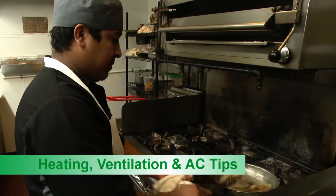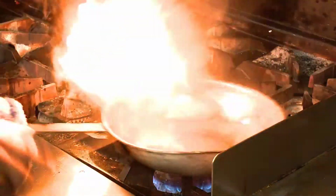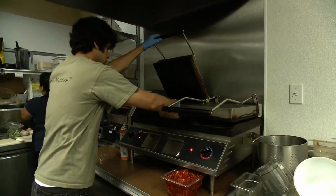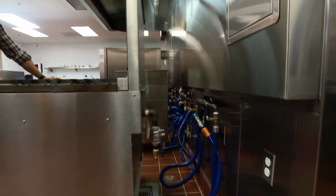When you're cooking, you're creating heat and smoke. To control that heat and smoke, make sure your ventilation is working properly. There are 2 easy ways to control exhaust while your food is cooking. The first one might not seem obvious. Make sure your appliances are pushed back as far as they will go. This will keep the smoke and heat under the exhaust hood.